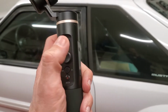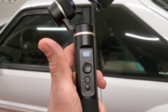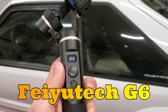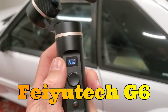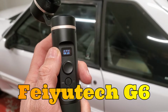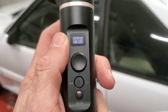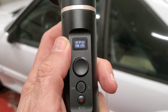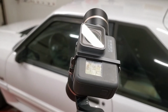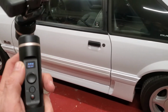If any of you guys have one of these, I don't even know how to say it. I'll put the name down at the bottom. That's a G6 something or another. If any of y'all know how to do it, I'd be greatly appreciative if you could point a guy in the direction I need to go. Anyway.